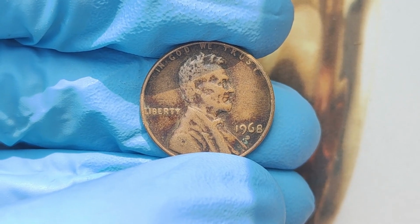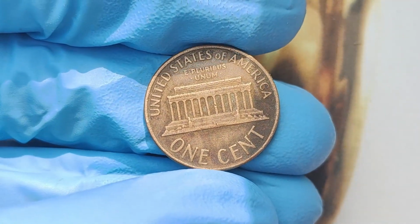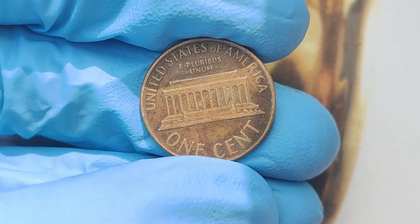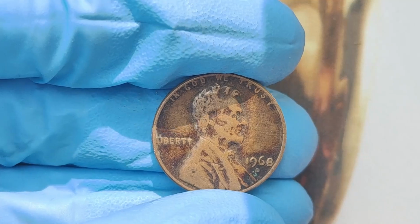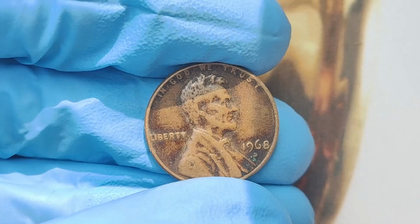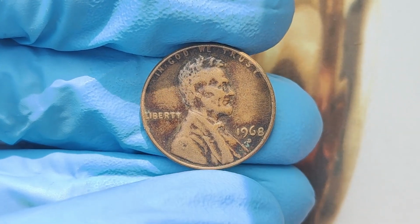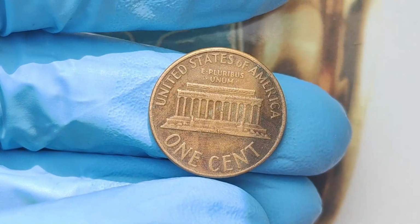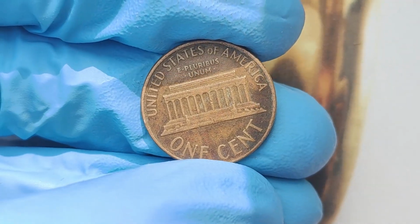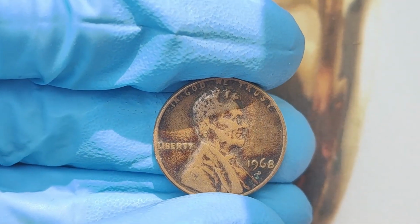Now, before you start raiding every penny jar in your house, let's talk about what to look for. Spoiler alert: not every fancy penny is a winner. If that were the case, my childhood piggy bank would have made me a billionaire by now. To identify a valuable 1968 D penny, start with a magnifying glass or even your smartphone camera. Look closely at the mint mark. Is there doubling? Is the D slightly off-center? These are red flags, or rather, green flags, for a potentially valuable coin.